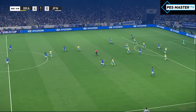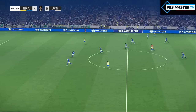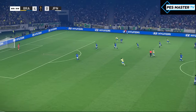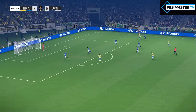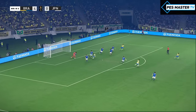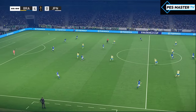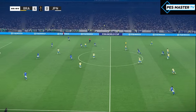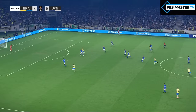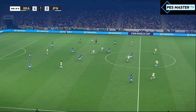Tomiyasu, and it's lofted through here. And it's played forward. Matheus Cunha, and he's managed to get free. Now then, the ball's come loose. Oh, that is asking for trouble. Here's the header! Casemiro. Neymar, that's a delicate pass. And that has been cleared.